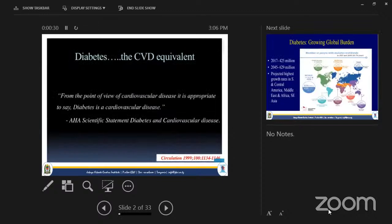The American Heart Association, at one of its meetings, gave this very important statement: that from the point of view of cardiovascular disease, it's appropriate to say diabetes is a cardiovascular disease. Because when you look at the majority of the complications that affect patients who have diabetes, they're actually vascular disease. Given that, when dealing with a diabetes patient, we need to focus more on it.